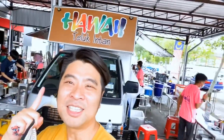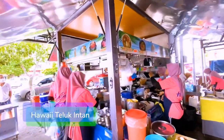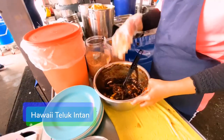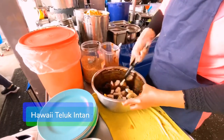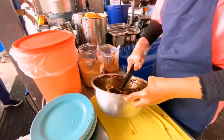I've been recommended this store called Hawaii here in Teluk Intan. They have all sorts of different food here. They have laksa, they have mee rebus, mata kucing, the ice kacang. But we're gonna order the rojak, which I heard is very, very delicious.